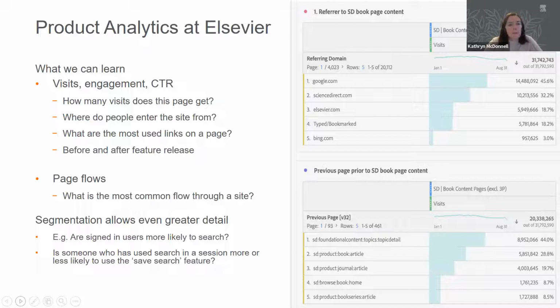So we look at visits, we look at engagement, and we look at click-through rates. It's also really useful to measure traffic before and after a feature release, to see what effect that has had. So we're constantly monitoring this behavior. And we can see also how people move through a site and the most common paths taken. It also enables a greater level of analysis when we segment the entire user base. So for example, we can see anonymously if users who have signed in are more likely to perform a search. Or is someone who has used search in a session more or less likely to use the save search feature?